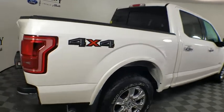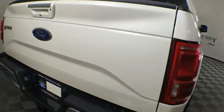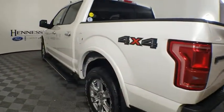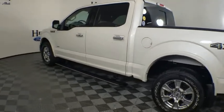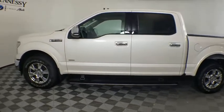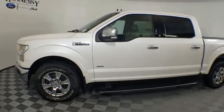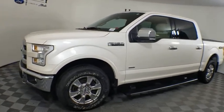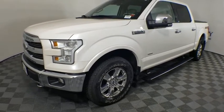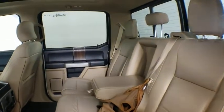Backup camera, traction control, power passenger seat, anti-lock braking system, stability control, steering wheel audio controls, Bluetooth, leather wrapped steering wheel, dual airbags, power steering, adjustable steering wheel, four-wheel drive, four-wheel disc brakes, auto dimming rear view mirror, cruise control, floor mats, aluminum wheels, climate control, universal garage door opener.